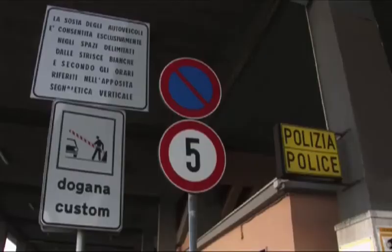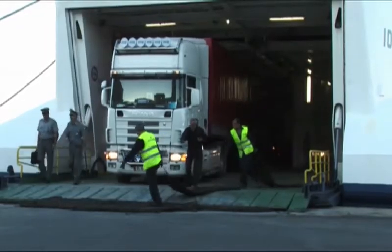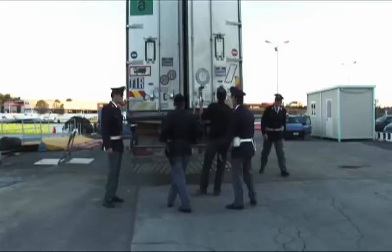The success of the port is not only due to the new technologies. The Port Authority, local authorities, private companies and workers share a pact for the development that will make the port of Brindisi even more competitive.